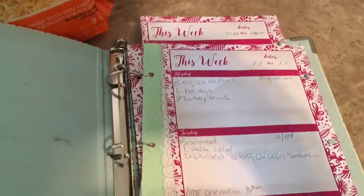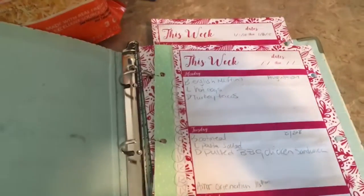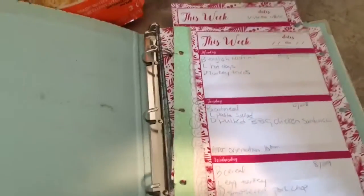For lunch, they're having hot dogs, which I'll probably do with beans. So we'll do hot dogs and beans. And for dinner, we're going to have turkey tacos.